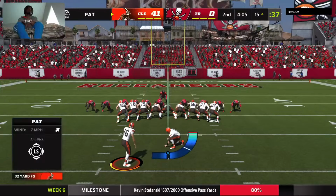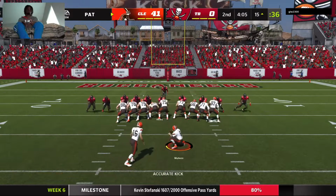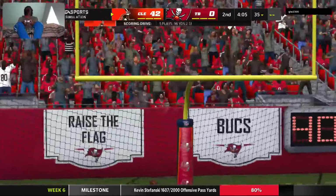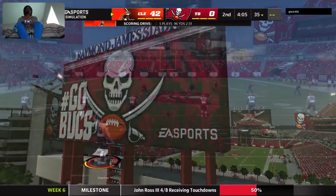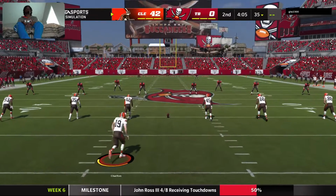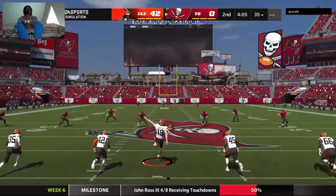And the Browns are able to widen their lead here in this first half. Point after, right down the middle. And that will extend this big lead. The kickoff team on the field now as they will send this one away.